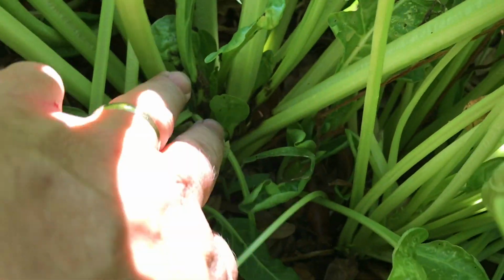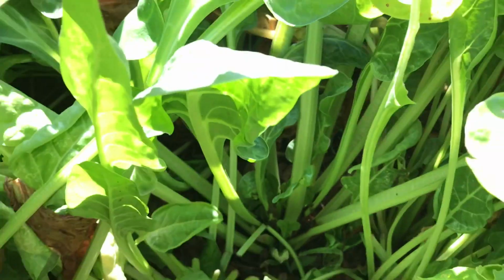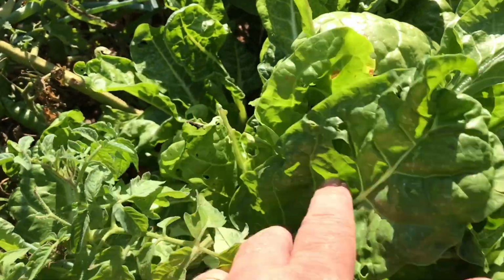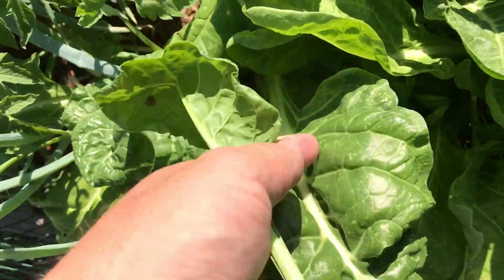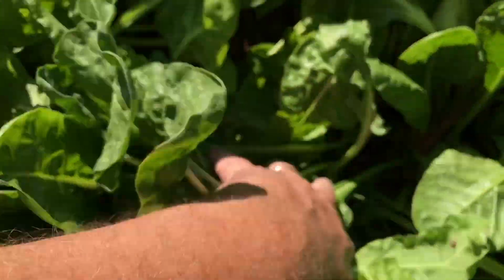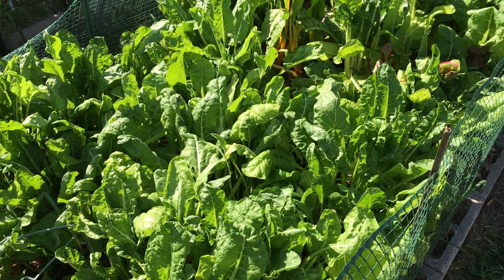As you see here, we've got new sprouts coming up in the middle. So this stuff's supposed to grow, as the name says, perpetually. We'll see how it handles the summer. I'm impressed with this stuff. I'm really impressed. This is a good green. I mean, look at that. That's a good green.